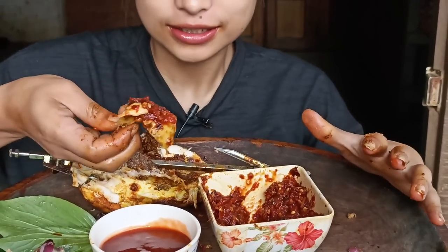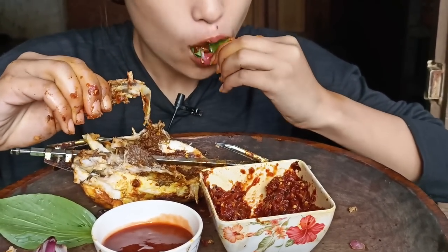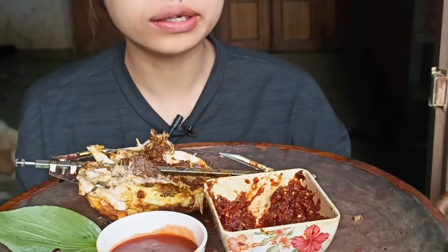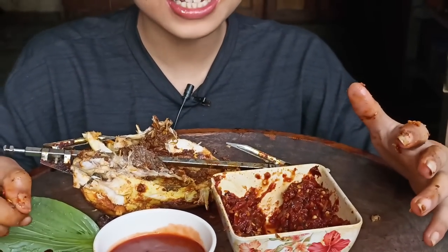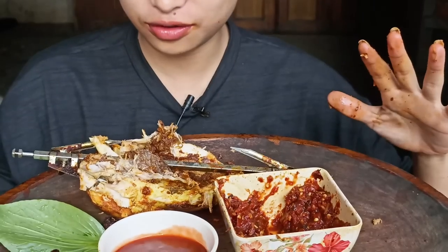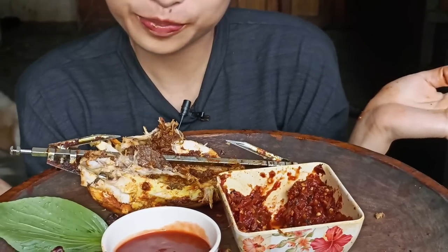Guys, this one will be my last bite. Last bite with this bok choy. Guys, I'm done and I'm really sorry first of all because it's so messy. You can see this is the leftover chicken, so I'm going to share this with my siblings and my mom.